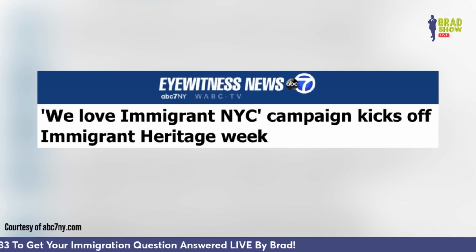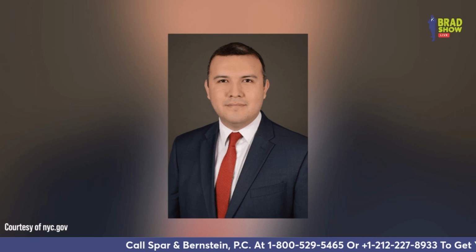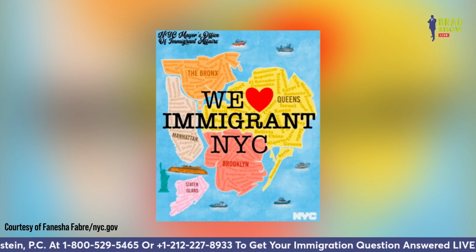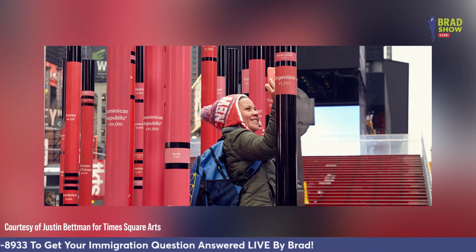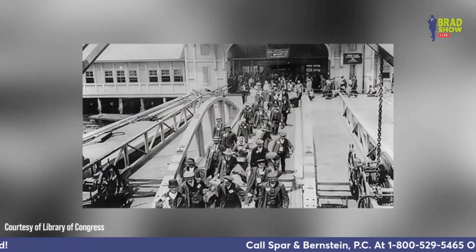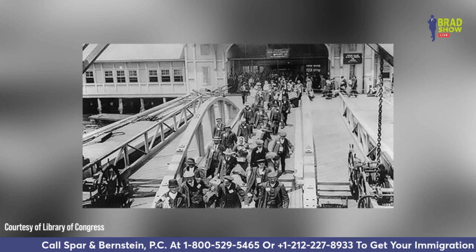The Mayor's Office of Immigrant Affairs kicked off Immigrant Heritage Week by launching the We Love Immigrant New York City campaign. Manuel Castro, the commissioner of the New York City Mayor's Office of Immigrant Affairs, said our campaign, We Love Immigrant New York, looks to affirm and celebrate the contributions of all our immigrant communities. Immigrant Heritage Week is a week-long celebration commemorating the 116th anniversary of April 17th, 1907. That is the day in New York City on which the largest number of immigrants, 11,000, were legally allowed to enter the United States through Ellis Island, which is now closed.